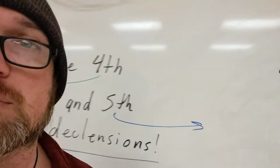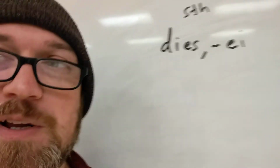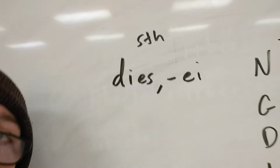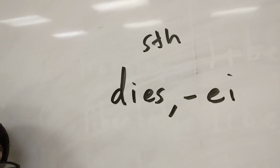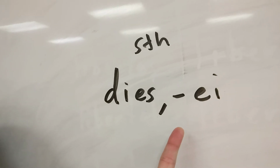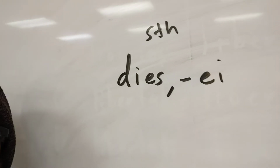Now let's talk about the fifth. The fifth declension is all feminine, but there's one really important fifth declension word that you've already seen that is in fact masculine, and it's this one. Dies. Dies, diei. All right, the genitive ending is ei. Boy, is that different from any of the other genitives, which is why this is a new pattern unto itself.